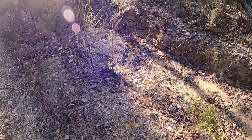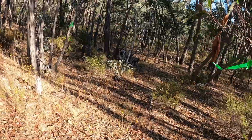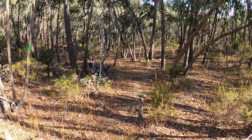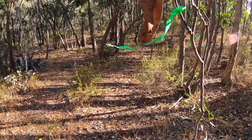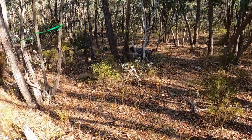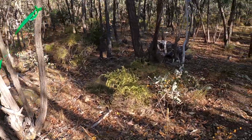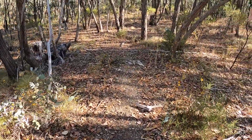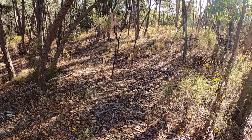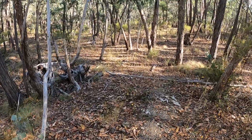So I'm just going to start here and work my way down the hill. It looks like there's a gully down there, so let's put a bit of this flag and tape up here. It's kind of at my starting point, so I can see that from down the hill. I didn't bring the GPS with me today, so anyway, get started and we can find a target or two.